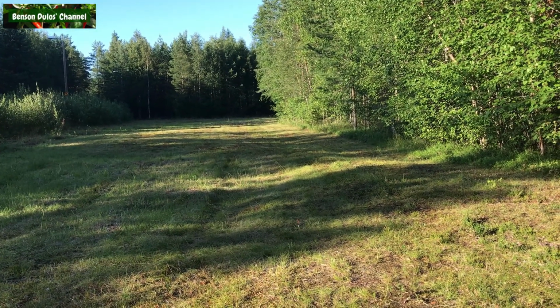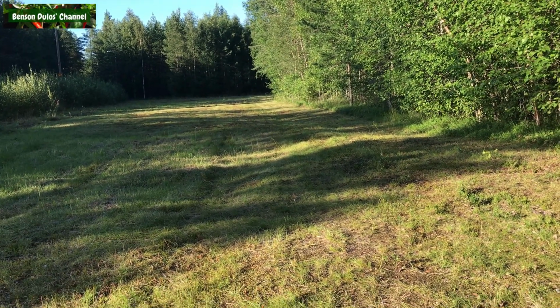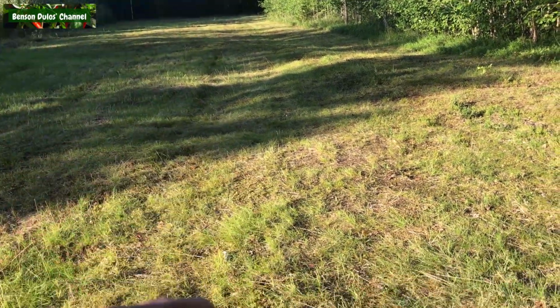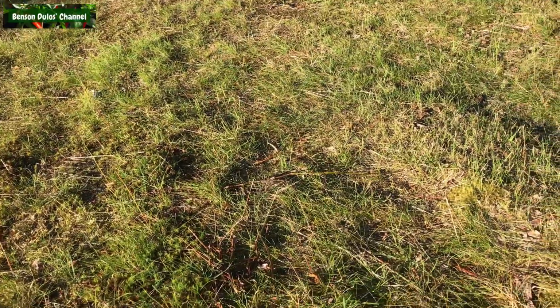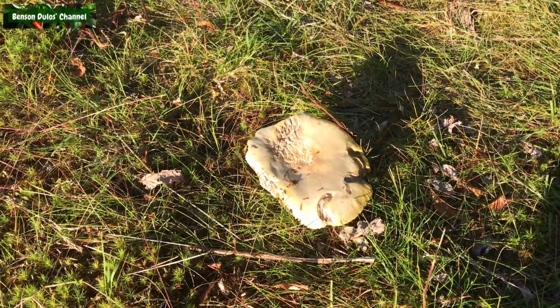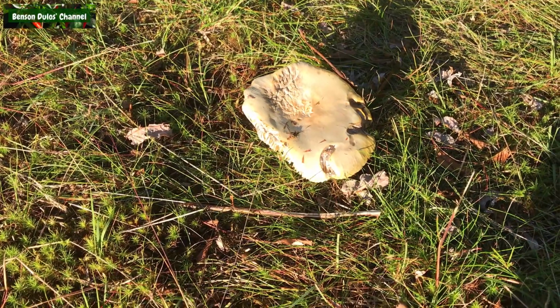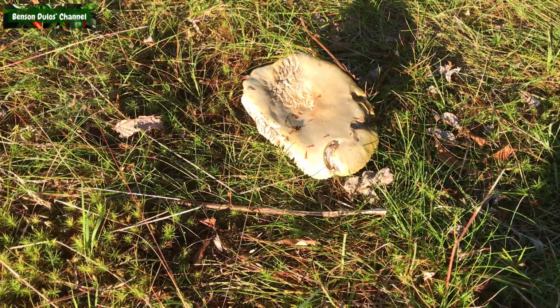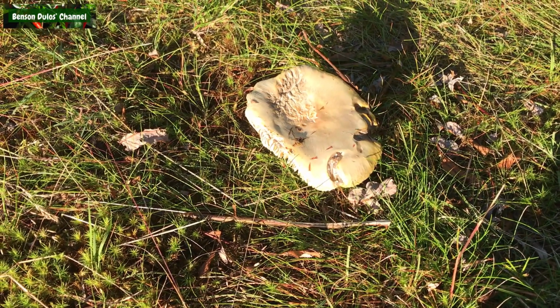This is one of the perfect spots for collecting mushrooms. I've seen some mushrooms here. I think there are some over there. And here, there's one big white mushroom. But I don't know how to prepare this one, but some foreign nationalities, they are collecting this. But of course, if you don't know, don't collect it. It's much safer.